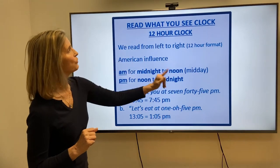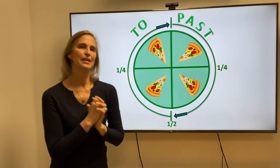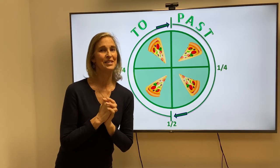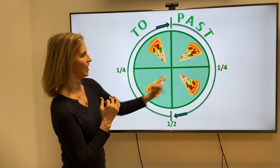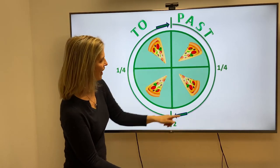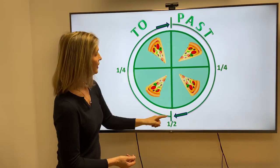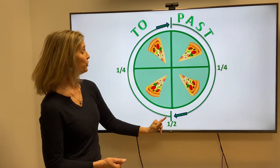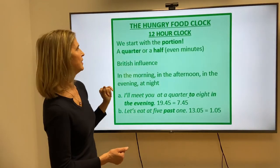Let's take a look at now the green clock. This is what I call the hungry food clock for two reasons. First reason is that native English speakers like to eat a lot, but the other reason is because we're hungry. We start with the portion. So this is my pizza clock and we have portions. We have a quarter, a half, and even minutes. This clock uses past and to. Past goes from 1 minute to 30 minutes and to goes from 31 minutes to 59 minutes. Let's take a look at this in detail.